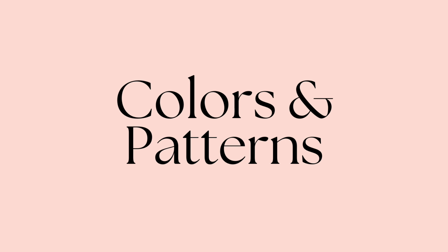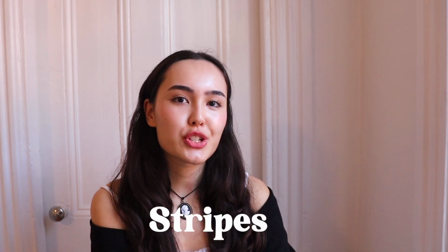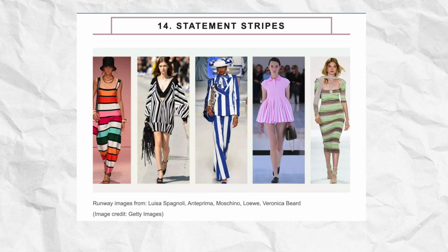Colors and patterns that are really hot for this season and that I really love. We're going to start with stripes. I thought this was an interesting trend. When I think of stripes for winter, I just think of a typical striped sweater or striped knitwear, and it's been seen on the runway a few times. I think Moschino and Loewe had a few looks where they had thicker stripes that were more vertical instead of the typical horizontal look.